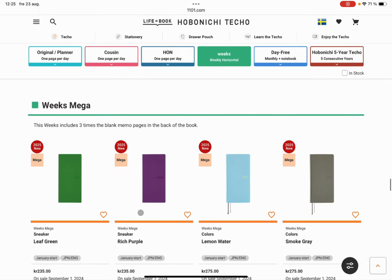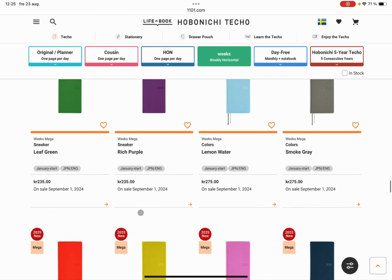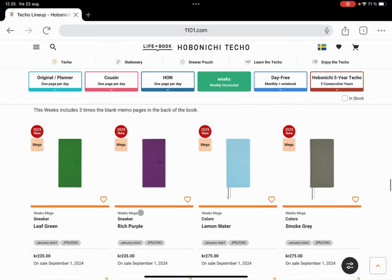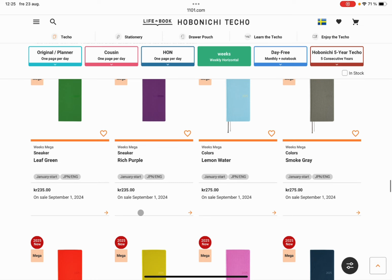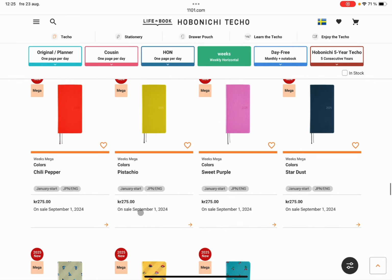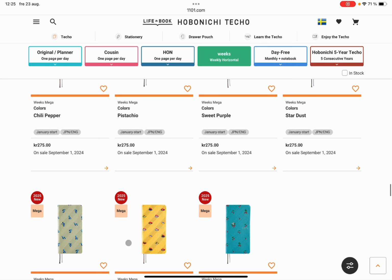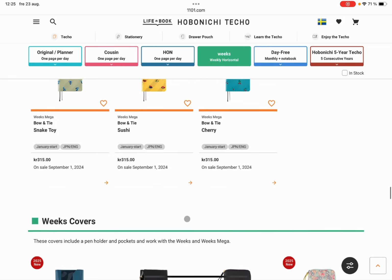Weeks Mega. I haven't got a Weeks Mega before, and I am not sure. I don't think I will get one this year either because I don't really use the paper that much in the back. So no, and this is new, right? The Mega, they didn't make these in the Mega before, or did they? I don't know.